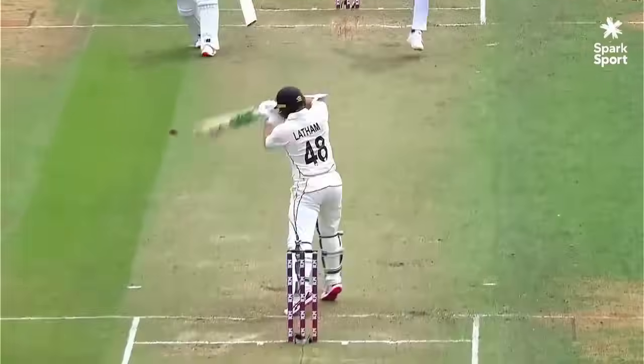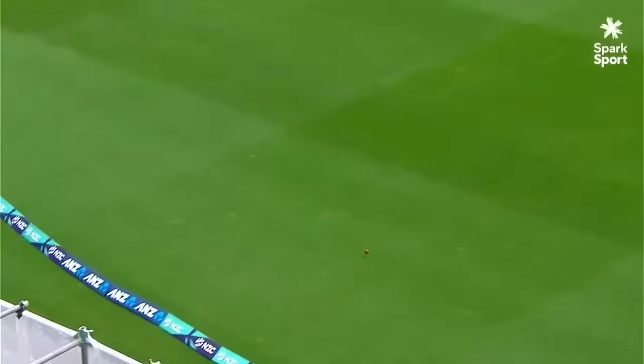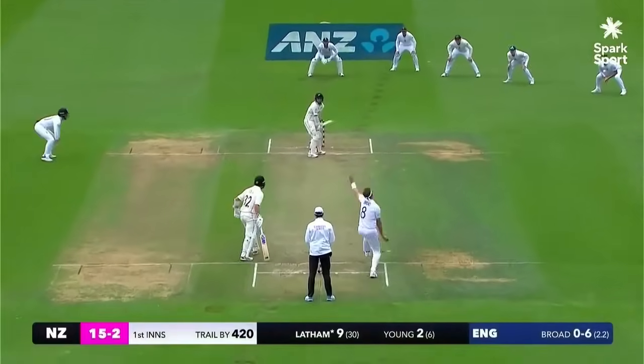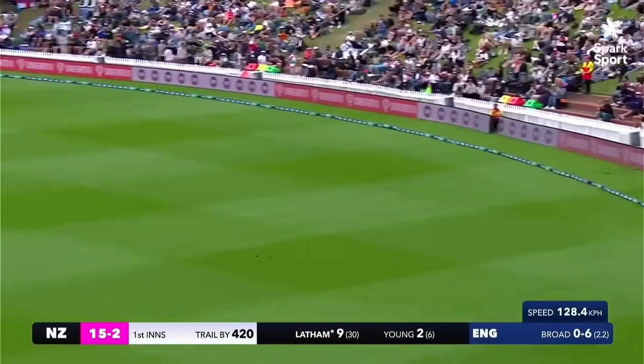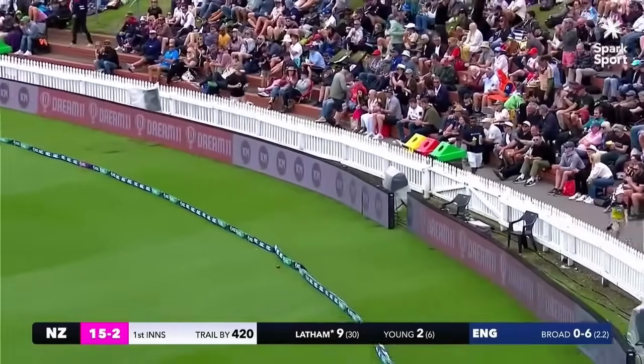Yeah, with the up and over, the odds are normally in your favour. Give it a full go, gives that impetus to clear the slips. Good shot, fine shot. We'll give Latham a bit of confidence.